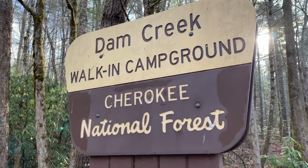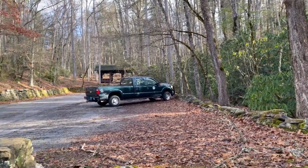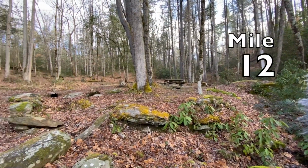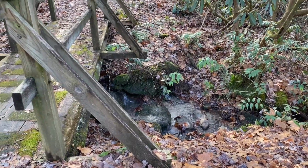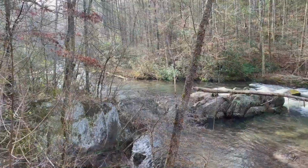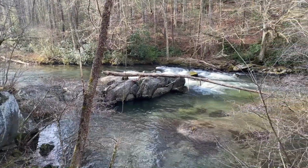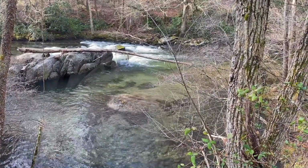Located at mile 12 on the Tellico River Road, you'll find Dam Creek Campground, which offers primitive walk-in camping. Dam Creek is the first of 9 campgrounds that you'll encounter as you travel up Tellico River Road. Another benefit of staying at Dam Creek Campground is the Dam Creek Fishing Hole, which is directly across the street from the campground. It's an excellent place to start your fishing adventure on the upper Tellico River.